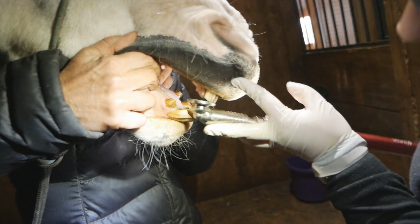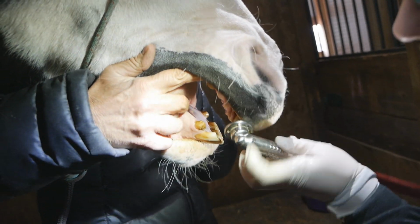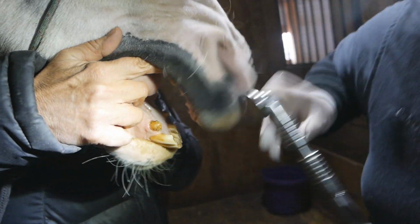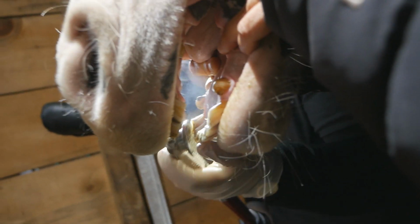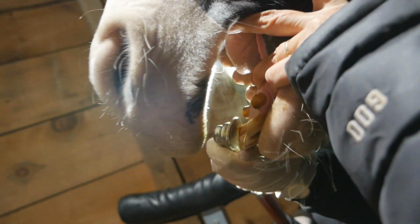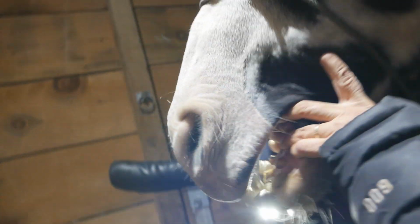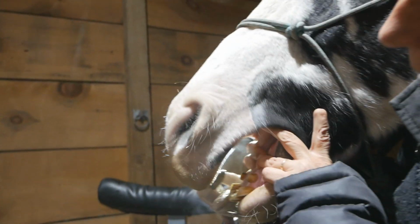So we really didn't take off that much. We don't really need to do anything on that side. This one has a little bit of an edge on it. Oh yeah. So we'll do the same thing on this side, just a little bit. It grinds so quick and so easy. We really don't need to do much. We're almost there. Perfect. Good job, buddy.